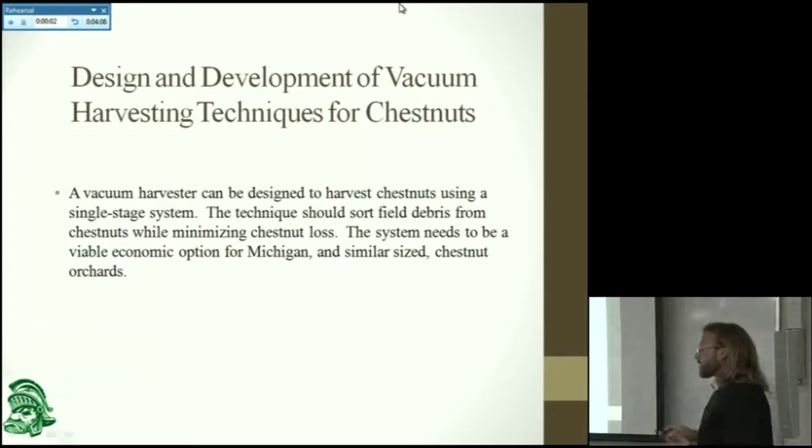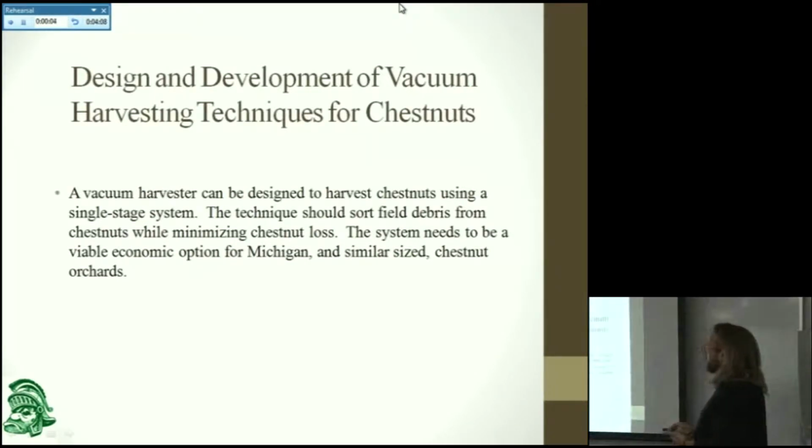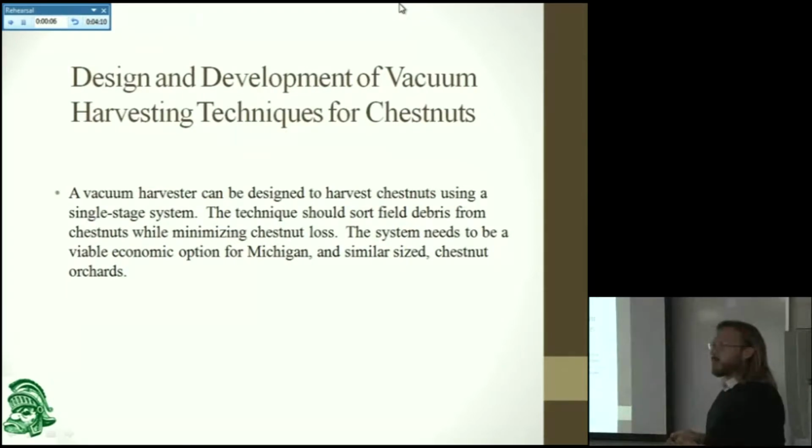The objective of this research was the statement that we made: a vacuum harvester can be designed to harvest chestnuts using a single stage system. The technique should sort the field debris from the chestnuts while minimizing the chestnut loss. And then we needed this system to be economical for smaller sized orchards, not big scale orchards.